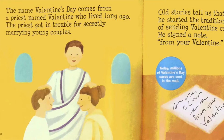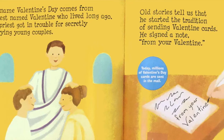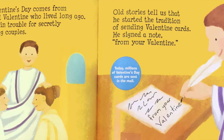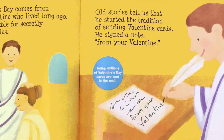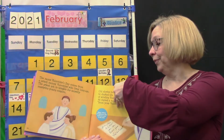It says the name Valentine's Day comes from a priest named Valentine who lived long ago. The priest got in trouble for secretly marrying young couples. Old stories tell us that he started the tradition of sending Valentine's Day cards. He signed a note, "From your Valentine." And today millions of Valentine's Day cards are sent in the mail.